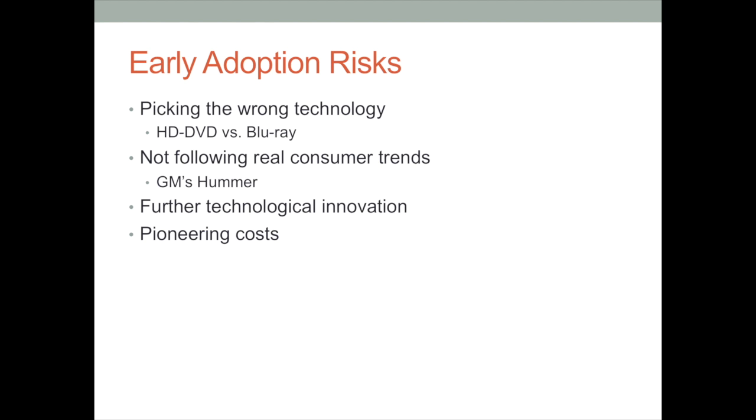You would think by looking at the industry life cycle chart that it's most attractive to get into the industry early in the industry's life cycle. And that, of course, is true. We've talked about first mover advantages in this class, but there are some risks to being an early adopter. You could pick the wrong technology standard. You might not be following a real consumer trend. It might just be a fad or a fluke. You run the risk of having further technological innovation kind of overwhelm the standard you've chosen.